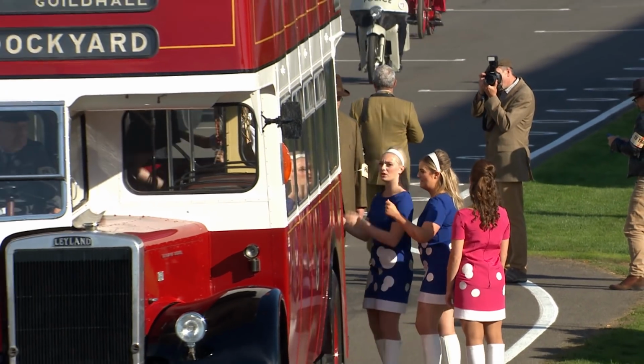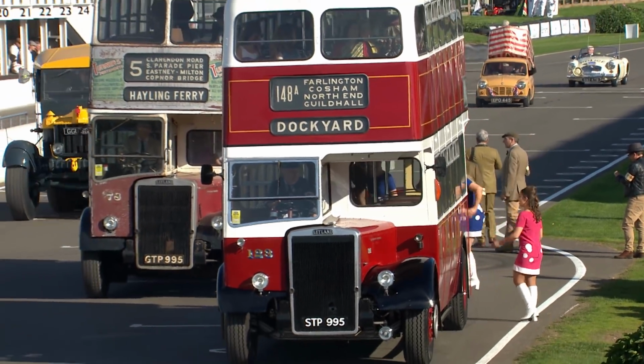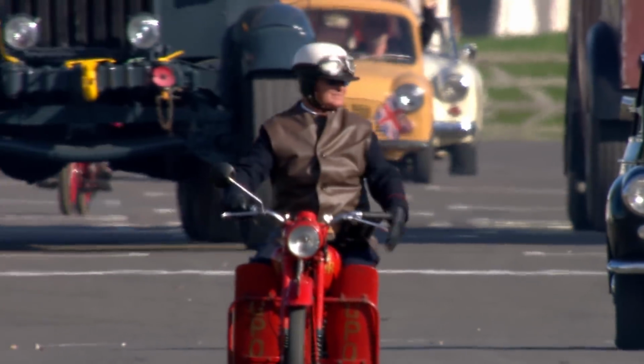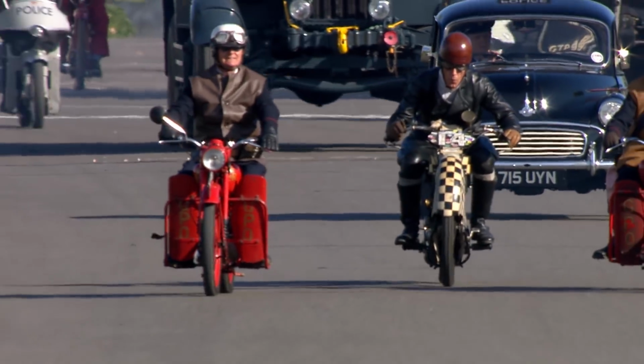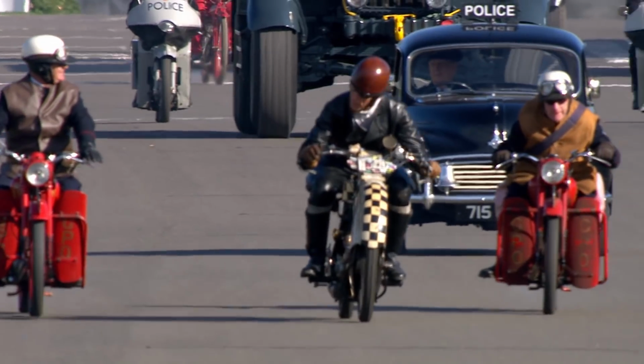Oh, what a beautiful morning. Aboard the Charabang. Now that is not going to be a quiet ride, is it? With St Trinian's girls taking to the upper deck. The 6x4 is a 1944 Scammell, owned and driven by Brian Carter. The Matador, a later version. Yeah. But it is some beast.